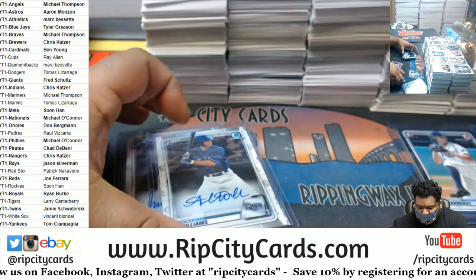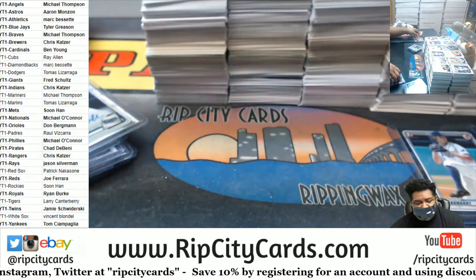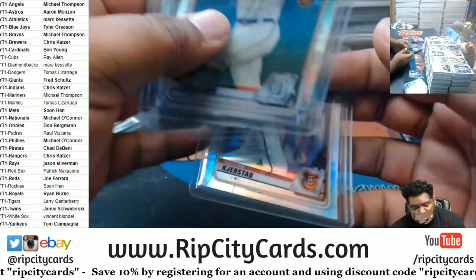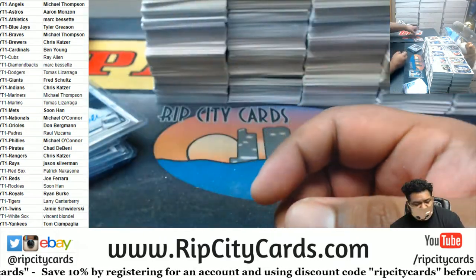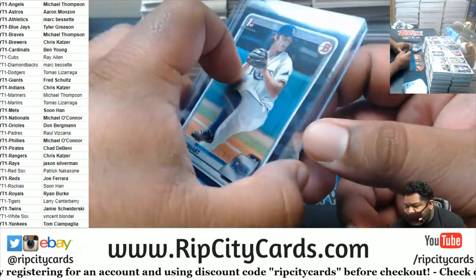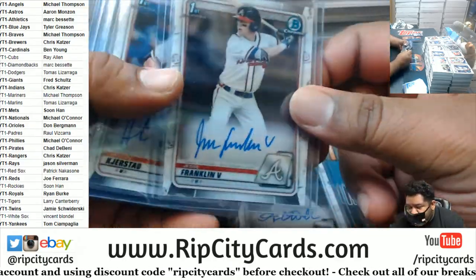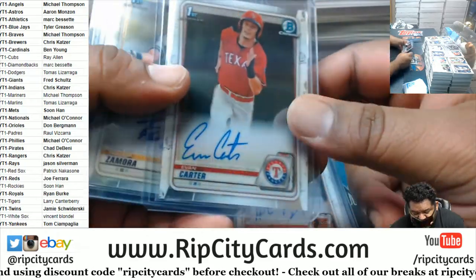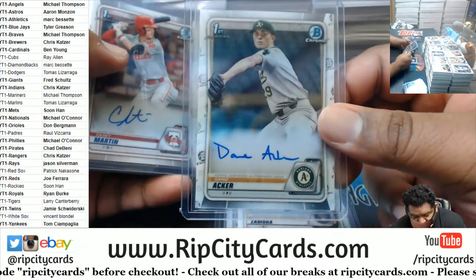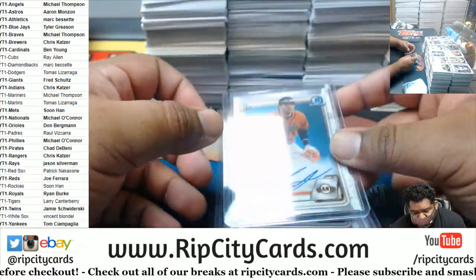All right. So as far as lowest number parallel, we got Justin Foss Q 3 of 5. We got a Torkelson here, 2 silvers, or refractors, and a refractor cursed at Oriole. We also got a 1 of 1 paper for Hunter Barnhart Rays. Our non-autograph autographs, we've got Williams Rays, Franklin Braves, Kirstad Orioles, Carter Rangers, Zamora Brewers, Aker A's, Martin Phillies, Warren Brewers, Infante Nationals, Miller Reds, Schmidt Giants.